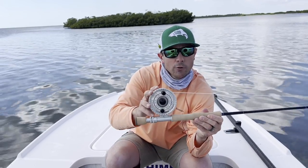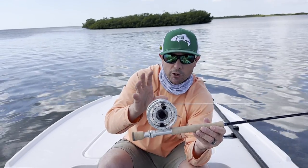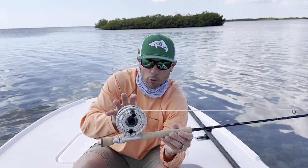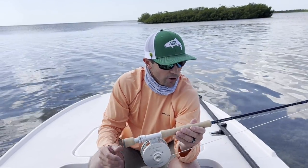You want a quality reel. You don't have to have a T-bore like I do. I won't claim that you need to, but you're going to be wise to invest in something long-term if saltwater fishing is something you want to do for a while. The more you spend, the more you get. But it should be loaded with at least 200 yards of backing. That's a minimum of 30-pound strength.